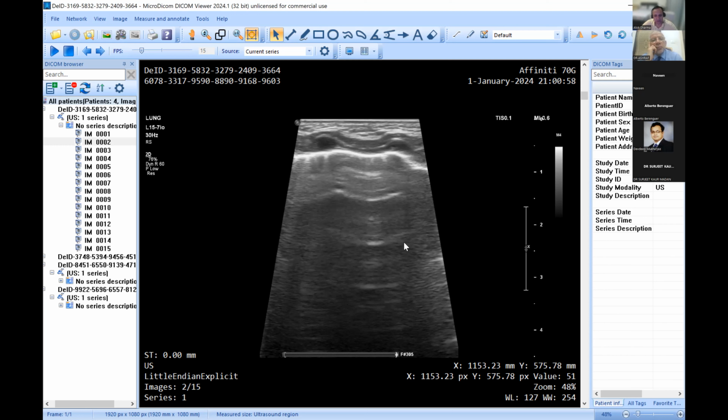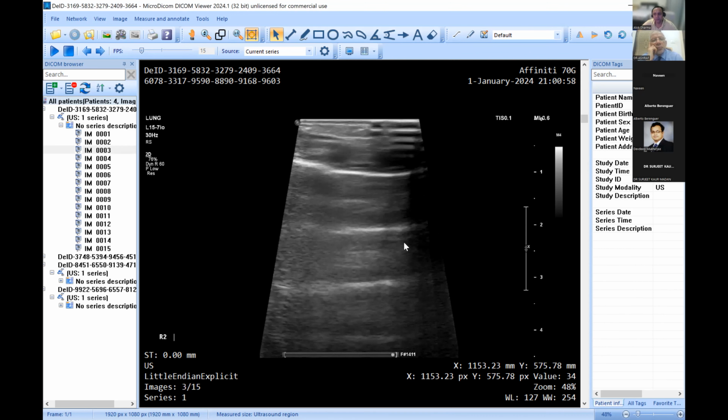It's a beautiful image. Good depth, right up to 4 centimeters. Your gain settings are beautiful. I can see an A line right down to the bottom. It's fantastic. Nothing to add. Thanks very much, Alok.